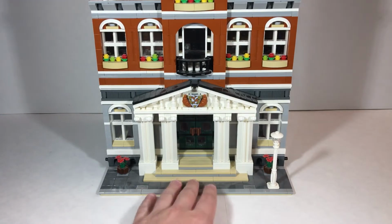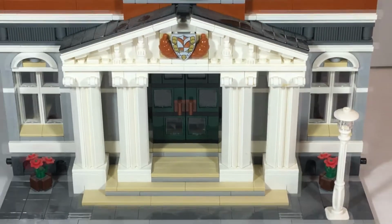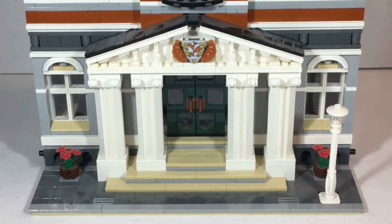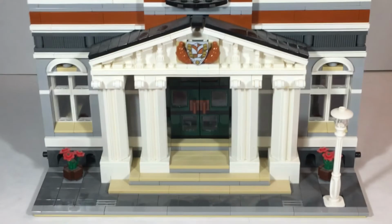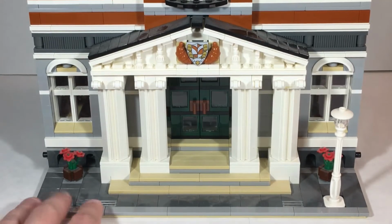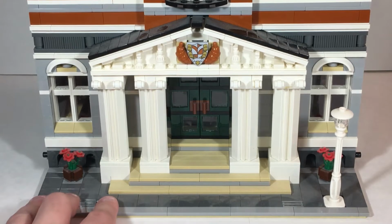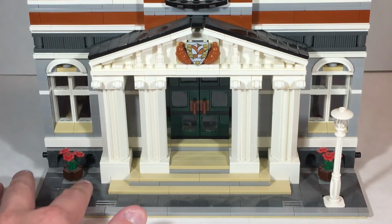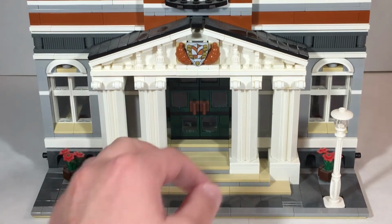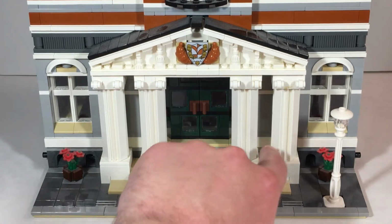And now let's see, what should we focus on? What I'm gonna do is focus on the bottom floor first, or actually just the outside. Actually, I'll just do it floor by floor. So you can see there's two potted flowers over here, and then there's these nice columns right here, which obviously are replicas of each other.